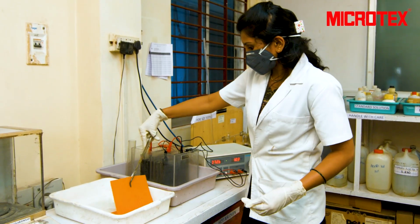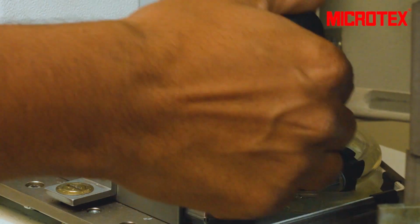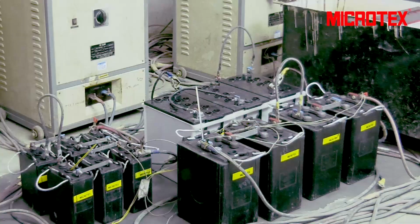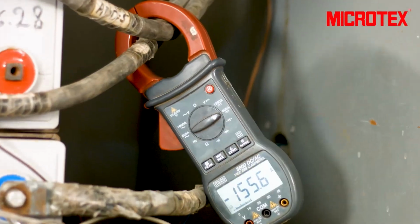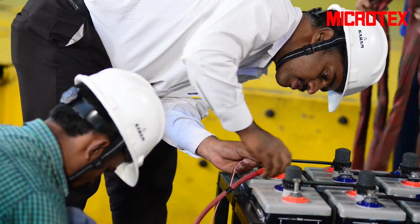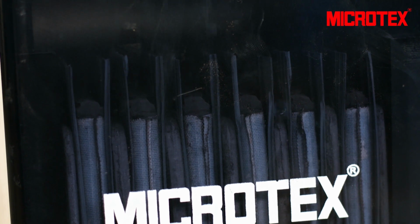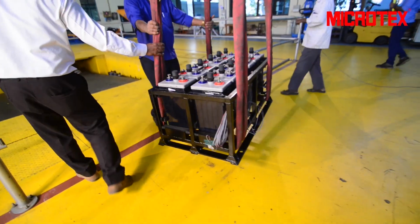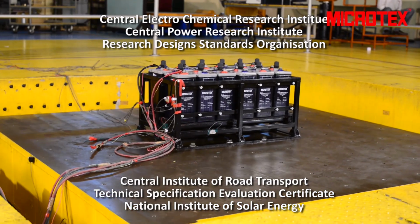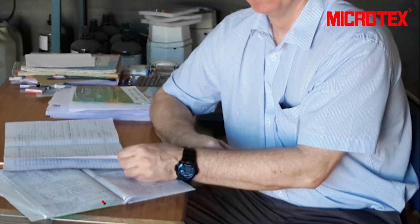Microtex is committed to continuous improvement and research and development using their own in-house laboratory facilities. Our electrical laboratory does analytical evaluation of battery prototypes to allow our engineers to bring to the market innovative products with enhanced battery performance. This is followed up with internal and third-party testing agencies to bring to you market-leading products.